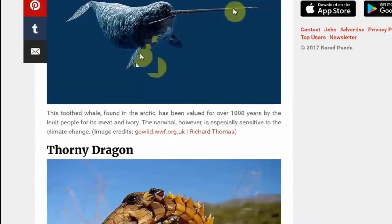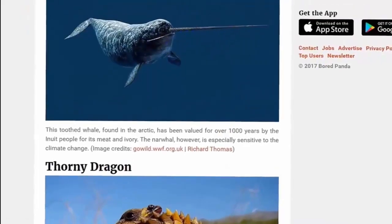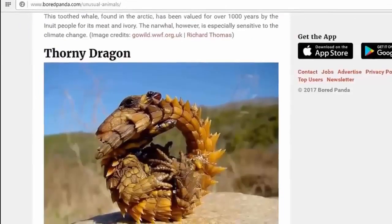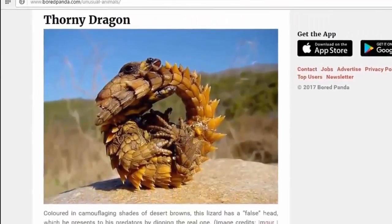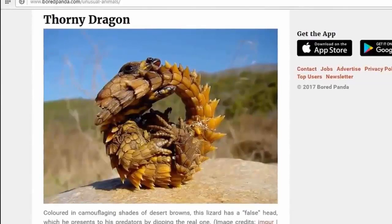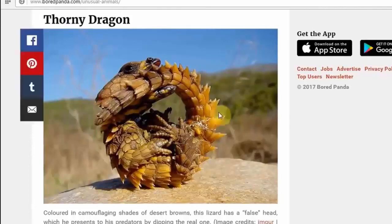And then the thorny dragon, you know? I can remember when people used to laugh when they said there are different types of dragon species and whatnot. I remember the dragonfly. That's all I remember from my reality. But apparently, there's the thorny dragon. Yeah, of course, it is.